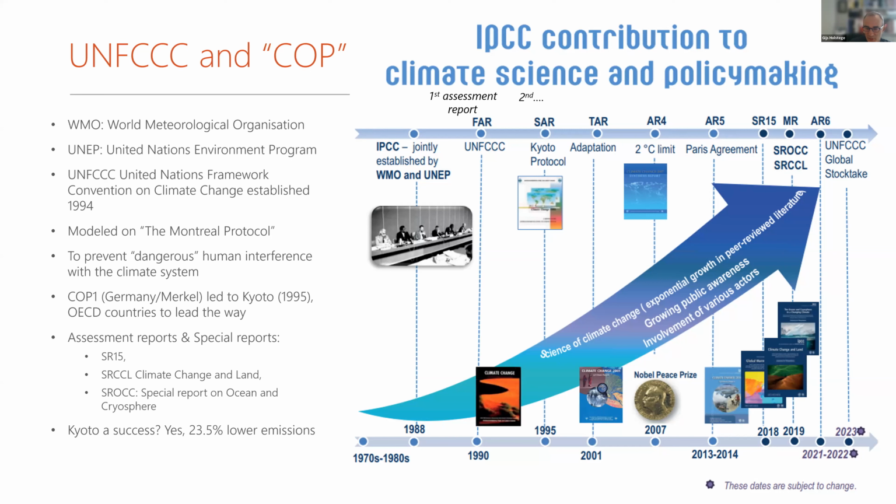And today, this UNFCCC has near universal membership. It has 197 parties or countries. They have ratified the convention, and their goal is to prevent dangerous human interference with the climate system. That's the ultimate aim, by stabilizing greenhouse gas concentrations at a level that would prevent dangerous human-induced interference with the climate system.